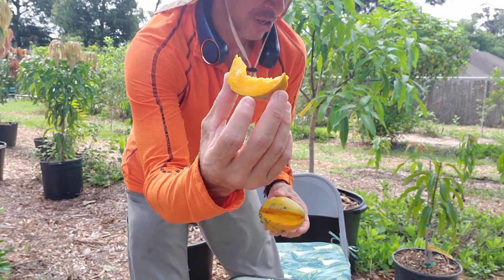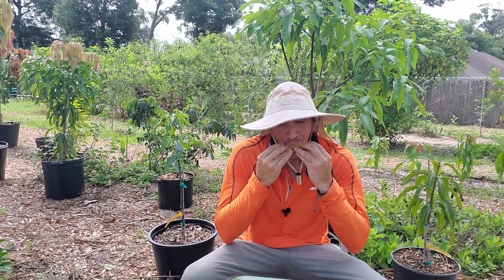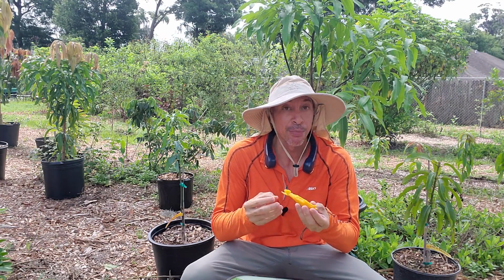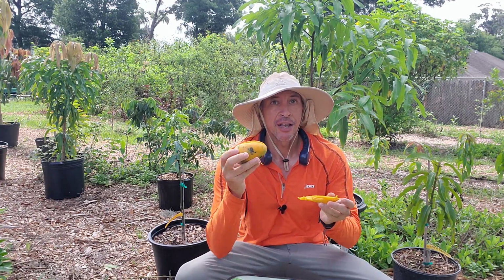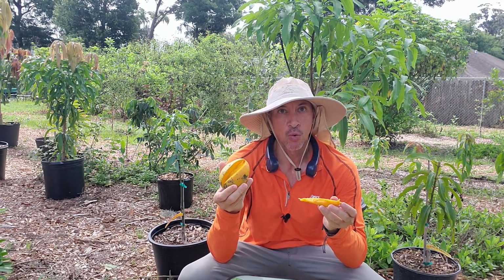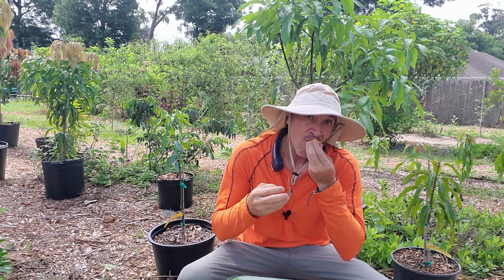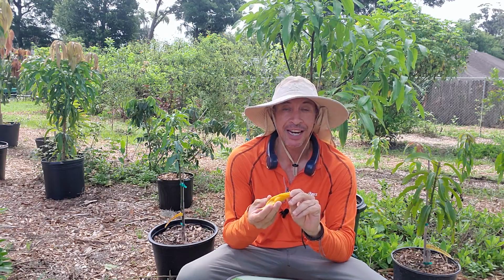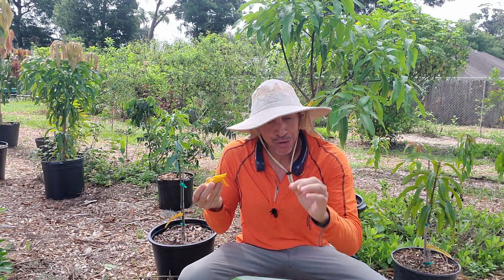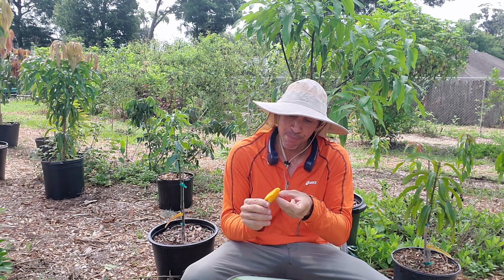Beautiful, beautiful mango. Very, very smooth. And I mean, it just melts in your mouth. Excellent, excellent cultivar. I'll always have a tree. It is the number one sold mango here in the state of Florida, from what I've heard. And when you eat it, you totally understand why. It is so smooth and creamy that you almost want to put a straw in there and just slurp the flesh out. But it is amazing. Just melts.